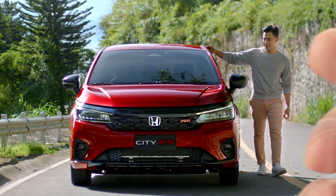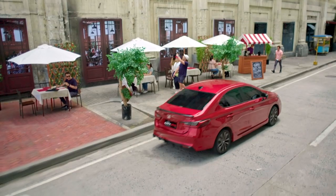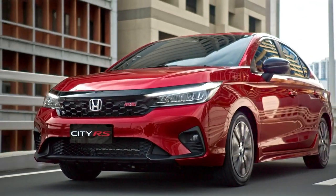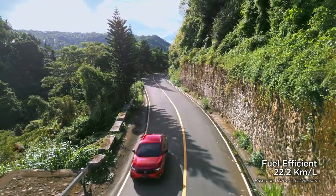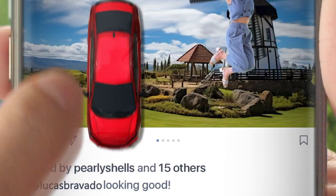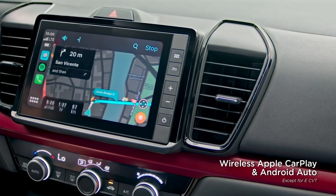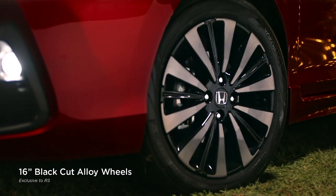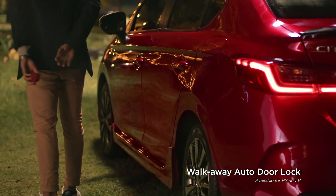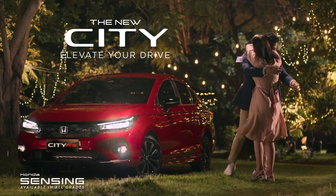Life should be filled with stories. To be liked and loved, elevate your drive with the new Honda City. Take value and performance to the next level, so you can view more places and check into new experiences. With Honda Sensing, you can do all these with peace of mind, with its modern design and advanced features. The new Honda City is for those who are ready to step up their game. The new Honda City. Elevate your drive.